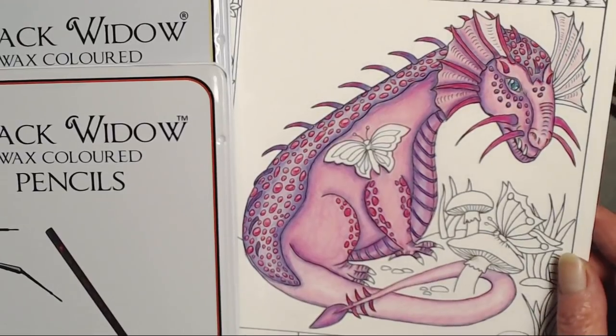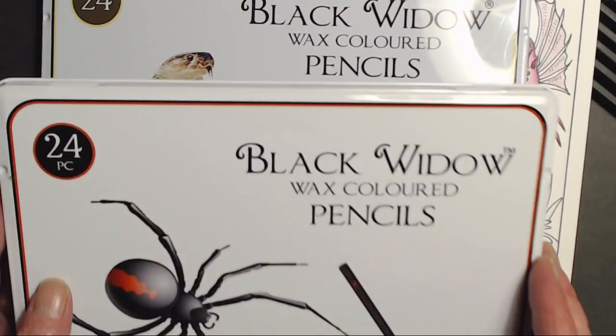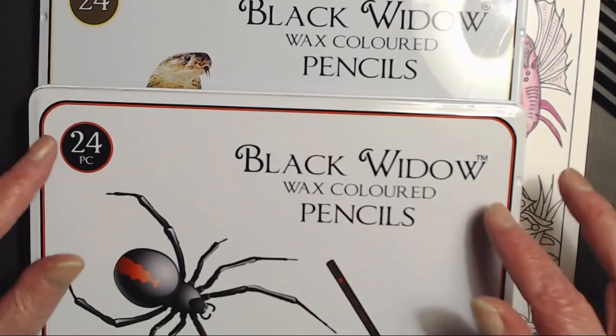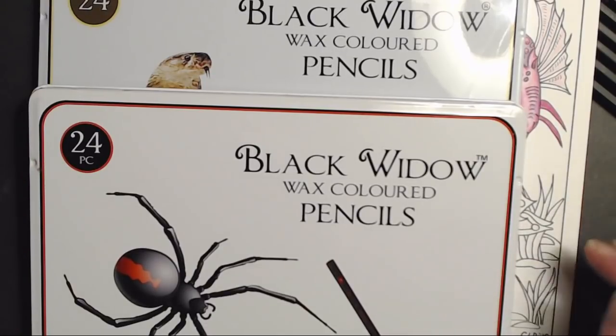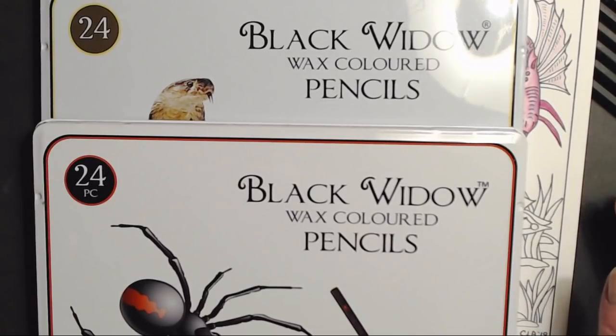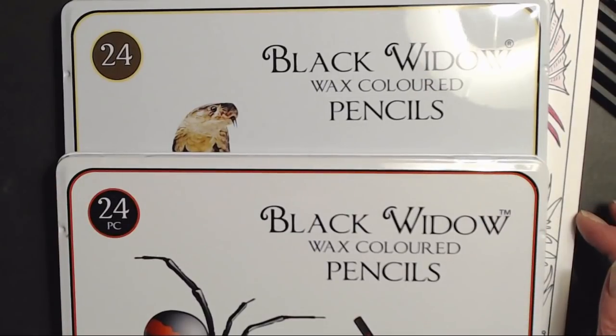So one of the things that we talked about in the stream yesterday was the fact that these Black Widow pencils are on sale. Normally they're like $16.77 for a tin of 24, but Albert, who owns the Black Widow company, put them on sale, on special, 20% off on Amazon. They're $13.50, and I got a gift card from my Amazon affiliate membership yesterday, and it was just enough to cover the third tin.